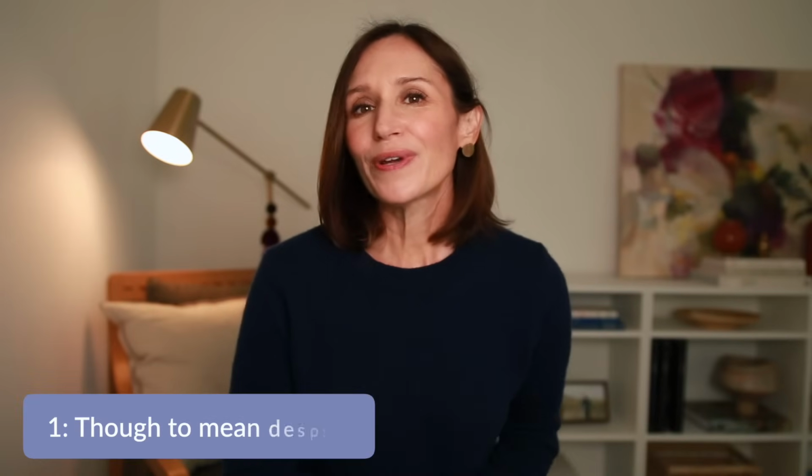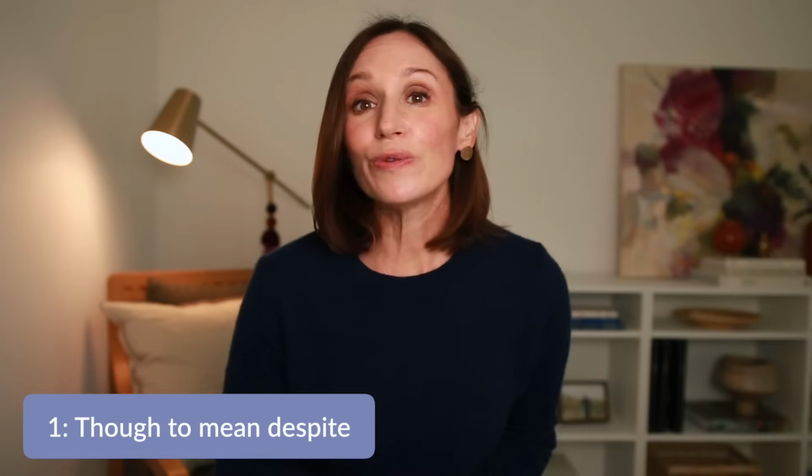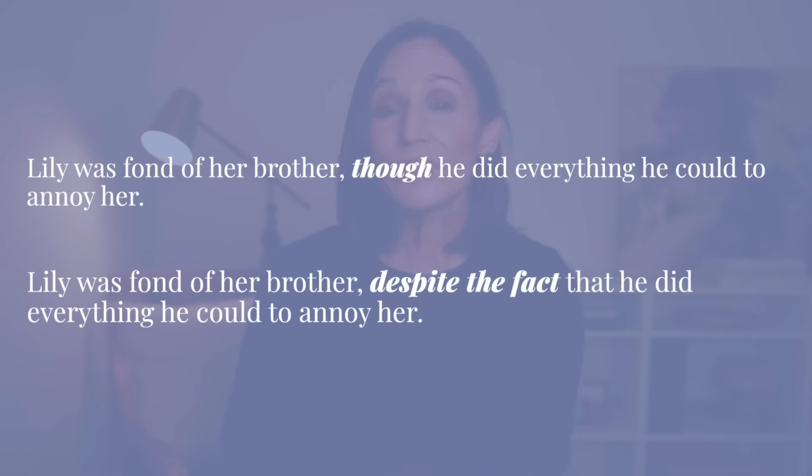First, though can be used to mean despite. When the word though is used in this way, it is typically used at the beginning or the middle of a sentence. Let's take a look at a few examples and compare it to using despite or despite the fact that. Lily was fond of her brother, though he did everything he could to annoy her. Here I could replace though with despite or despite the fact that. Lily was fond of her brother, despite the fact that he did everything he could to annoy her.